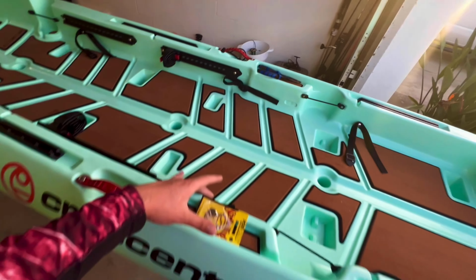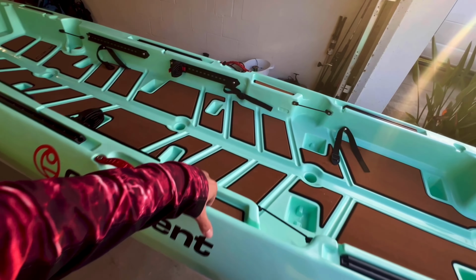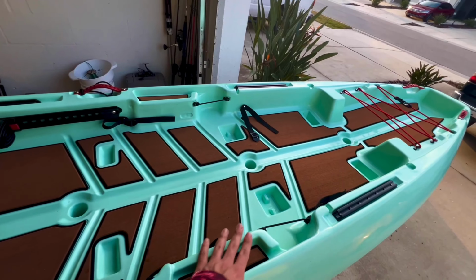And that's basically what that's for, so you don't have to set it in between your feet or anything like that. Now, I've already tested that out, but I don't really trust my phone right there, because if it falls in the water, it's not going to float. So we'll see what the future holds with those.